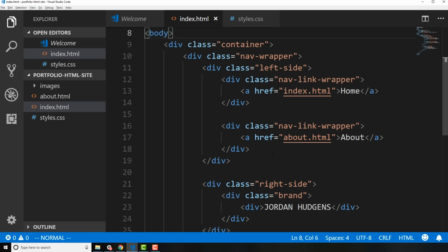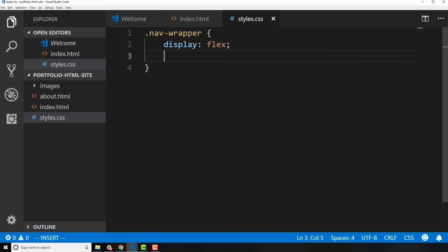We only have our left side and our right side. Now inside of left side we have multiple divs, but the way Flexbox looks at things, it completely ignores everything inside of the child elements. So what we can do is we can say, I want you to apply flex styles to nav wrapper, which means that just by default it is no longer going to have the elements stacking on top of each other. Instead, they're going to be next to each other, like left side and right side, exactly like how we have right here. So now that we have that in place, we can start to add some other styles.